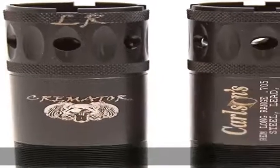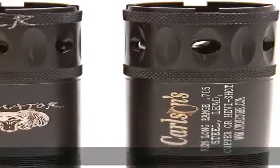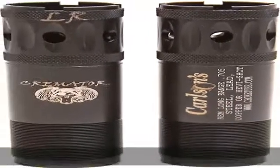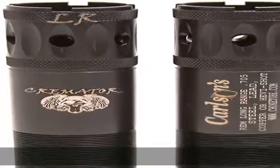25% longer parallel section, more dense patterns, wrench-less installation, quick removal, helps with muzzle protection. Machined from heat treated 17-4 stainless steel. Features triple shot technology, TST3 graduated rings in the taper section of the choke tube.